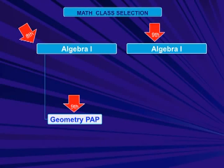If you have successfully completed Algebra 1 in 8th grade, then your math teacher can recommend you for geometry. Ask your math teacher to circle the course that they will recommend you for the next school year. And please ask them to initial their name on your pre-registration form.